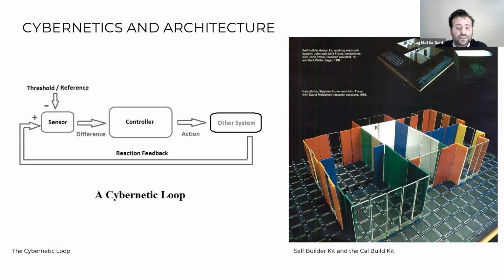This theory had an important impact also in the world of experimental architecture. One example are machine readable models developed by John and Julia Frazer. In this project, the embedded electronics allowed machines to read geometrical spatial configuration for the physical components. An interesting example is the Walter Segal self-builder design kit developed in collaboration with John and Julia Frazer that allowed the user to self-configure the design, the partition and the facade of their home, and the computer was capable to read these configurations and translate them in a virtual environment.